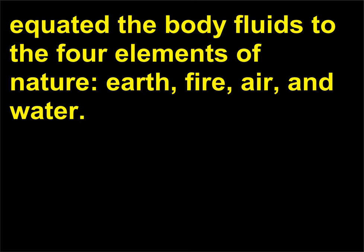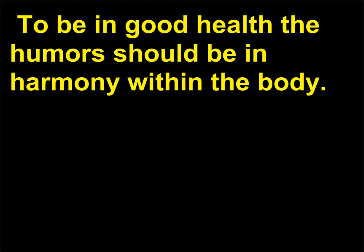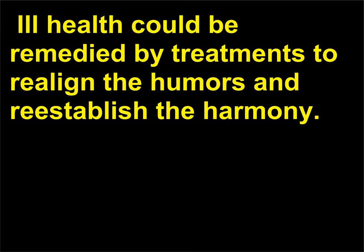These humors could determine the health of the body and the personality of the person as well. To be in good health, the humors should be in harmony within the body. Ill health could be remedied by treatments to realign the humors and re-establish the harmony.